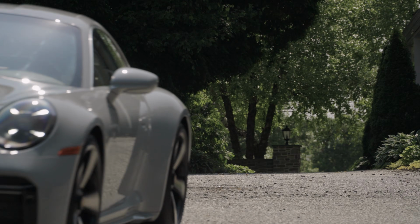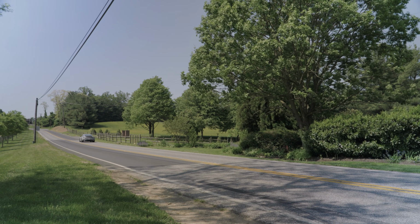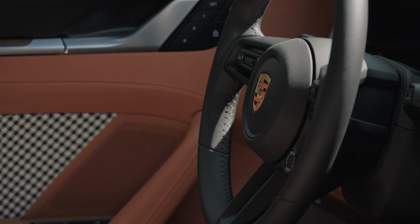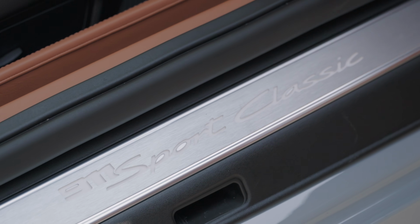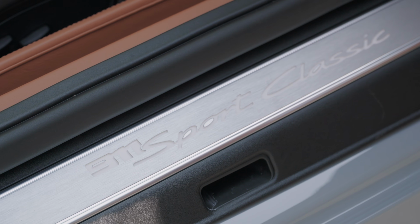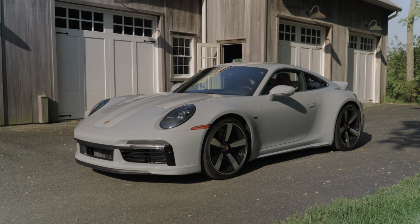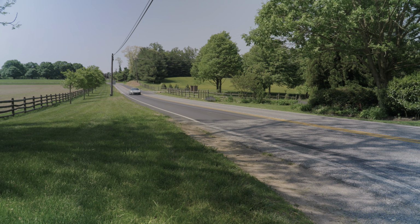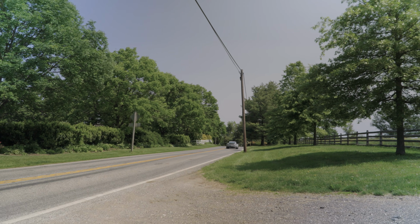PDK is not offered. Unfortunately, the stock Turbo flat-6 is too powerful for the 7-speed, so horsepower was reduced from 572 to 543 and torque from 553 pound-feet to 442. Fortunately, it's 167 pounds lighter than the Turbo. Porsche says 0 to 60 takes 3.9 seconds and top speed is 195 miles per hour.